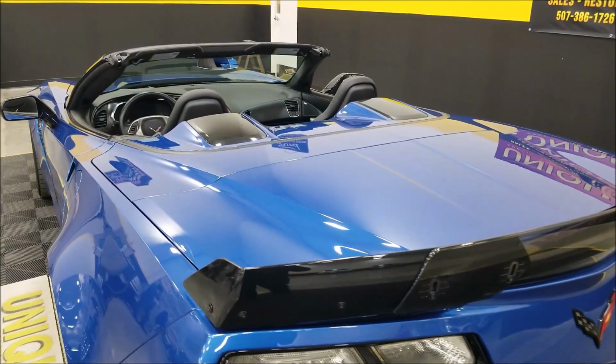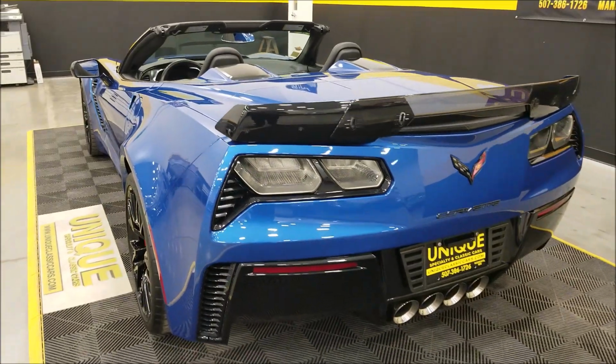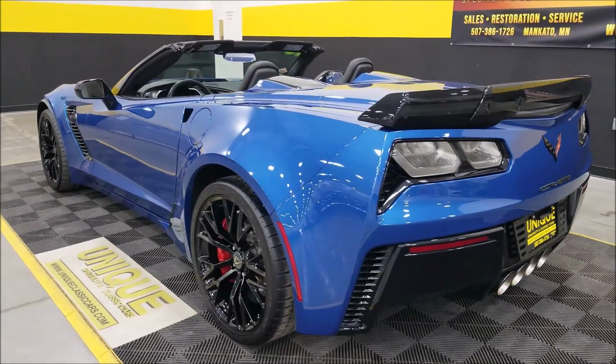Center dump exhaust, of course, the top is power. Black top in nice shape. We're going to take a little peek at that when we check out the engine bay. We're going to put the top up, let you take a look at that also.